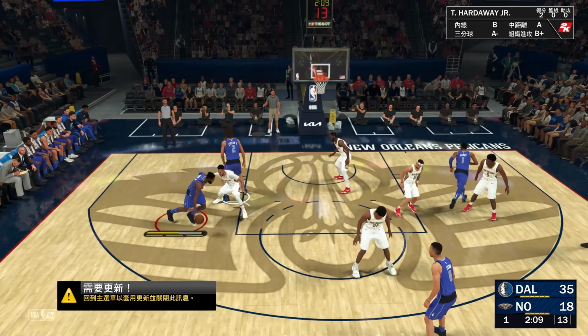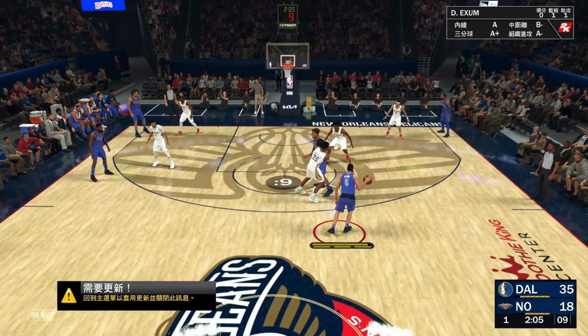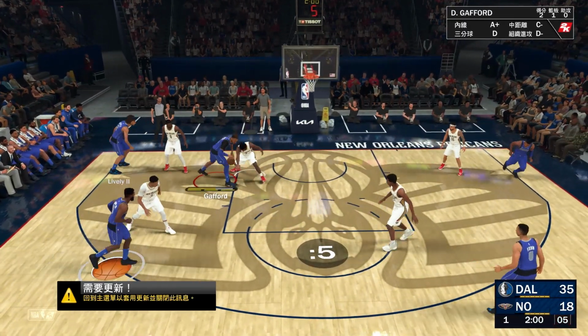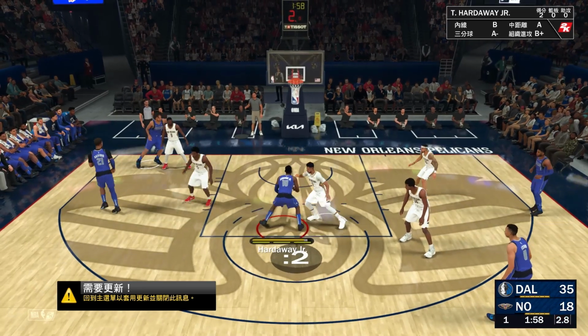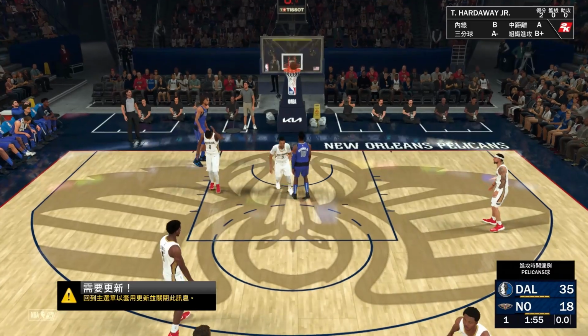On the wing, Hardaway. He's guarded by McCollum. Back to Hardaway. And the pass to Lively. Down to 5 on the shot clock. 2 minutes. And they force the shot clock violation.